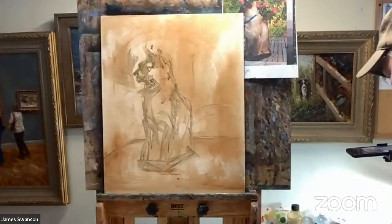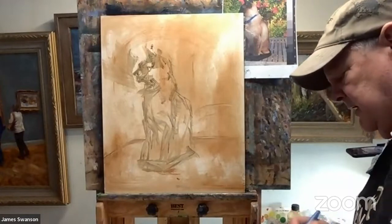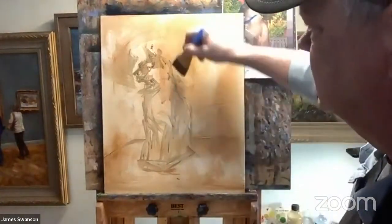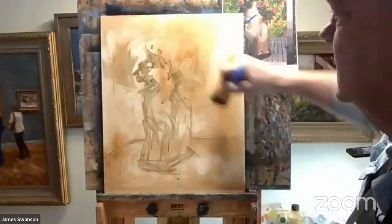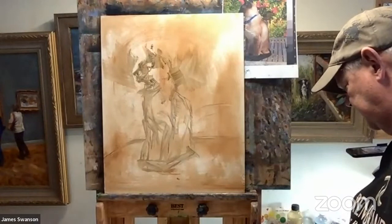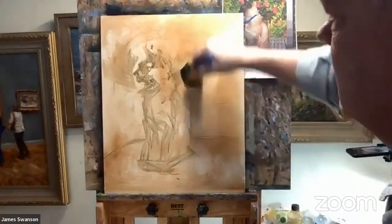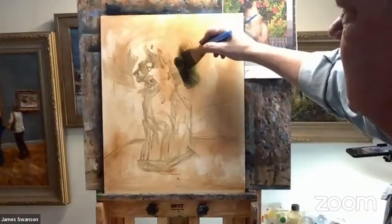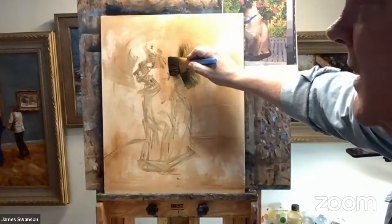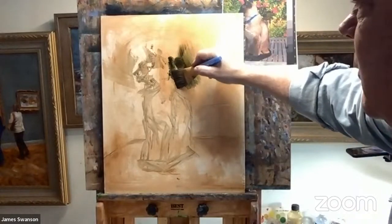Okay. I'm gonna start off with my darkest dark again. They have been phthalo green, and for the back, I'm gonna paint the back in here first and get this all dark. So I'm going to go with the phthalo green and burnt umber. There's this one spot right behind his head, especially against his white fur. We'll just key this thing off.